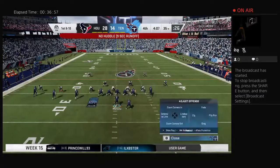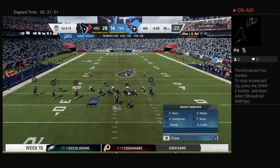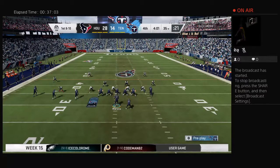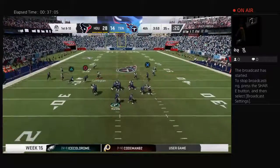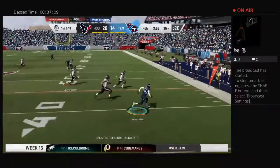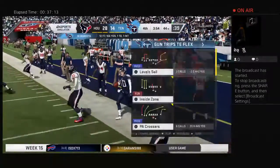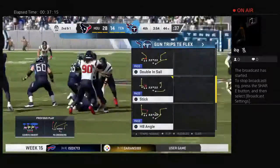First play of the drive going for 14 and a 1st down. Mariota now 6 for 6 since coming back out of the locker room. It's 1st and 10. Here's Mariota. He gets it to Humphrey. Gives him 9 there on the 1st down completion.